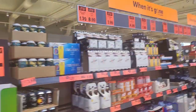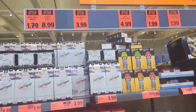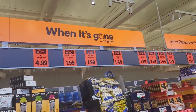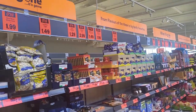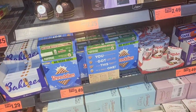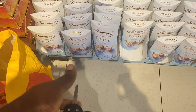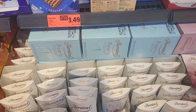And then here, I think all of this place is price drops. You can see that there is price drop on all of this aisle. Most of the things here with red tag means that there is a price drop. Like this Pearls biscuits, this Pearls chocolate. It's usually expensive, but it's now £3.49.